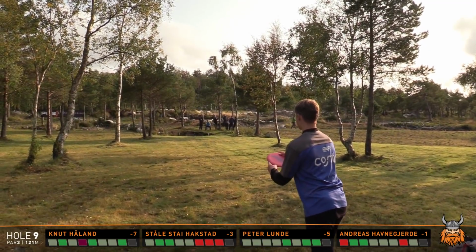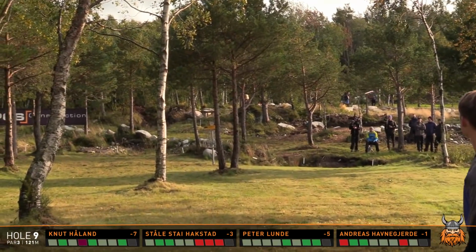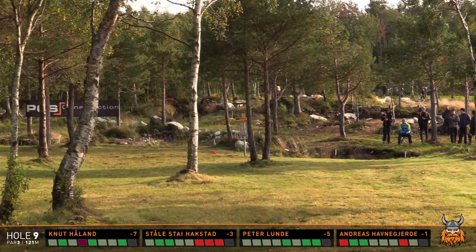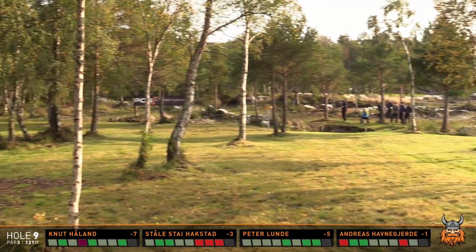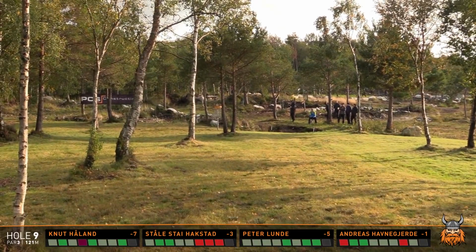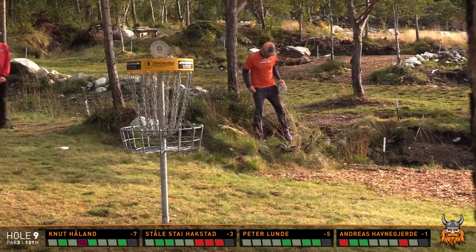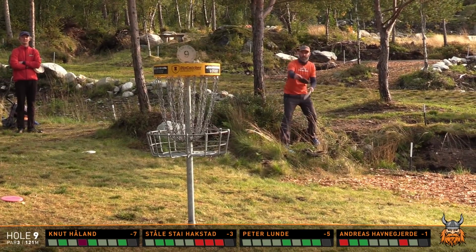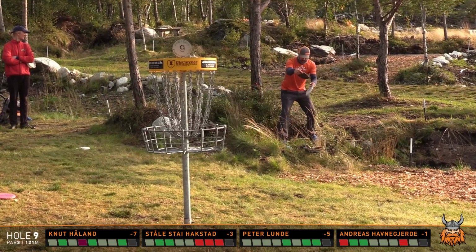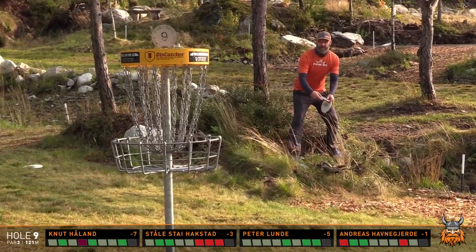No, I mean, that's just how it plays out. If you go out of bounds, you're out of bounds. So Knut is just pitching up his second shot. Same for Andreas. They both find themselves close. And Ståle, he has a little bit of work to do for his bogey putt. Hopefully he can connect. Just not take too big of a number.